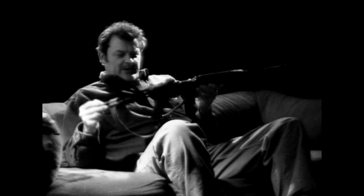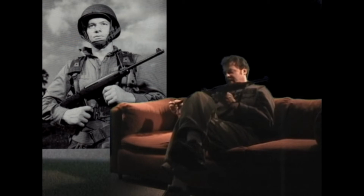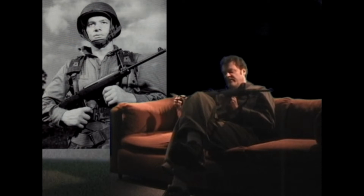The M1 Carbine. This is truly a piece of American history. I've always been a fan of surplus rifles, and this one is no exception. It's a beauty. Between 1942 and 1945, over 6 million of these rifles were manufactured. In fact, it was the top produced American firearm in World War II.